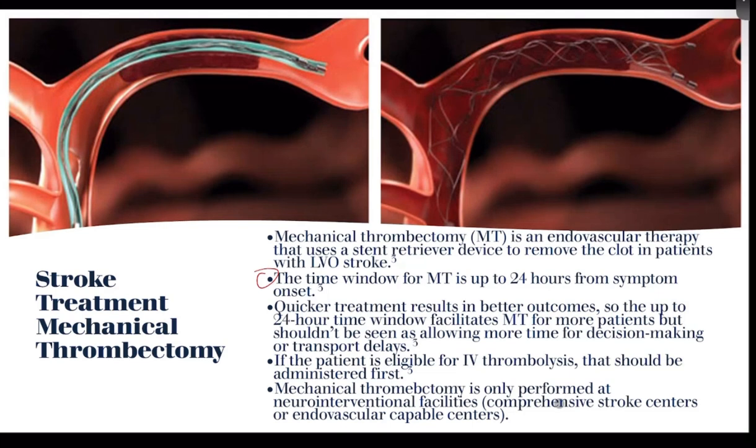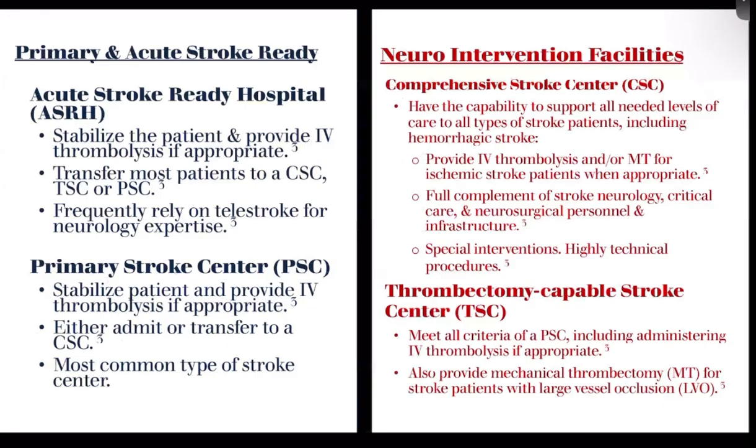But mechanical thrombectomy is only performed at neurointerventional facilities like a comprehensive stroke center or endovascular capable center. So let's talk about these different phrases. Best EMS did this really well where they just separated it into, do you do thrombectomy or not? Because really that's what paramedics need to know. So let's take our eyes over here, right? And these are what they call neurointervention facilities, right? So they do thrombectomy. And so we have comprehensive stroke centers on here.